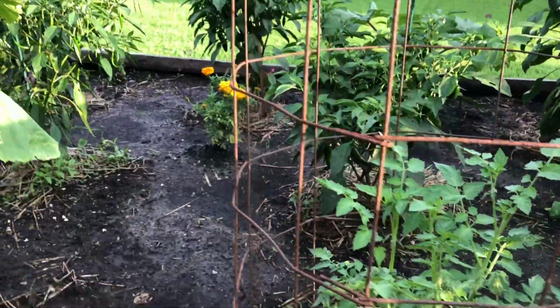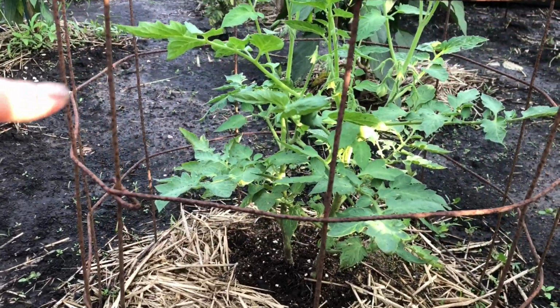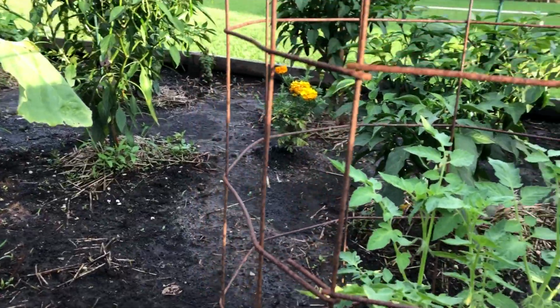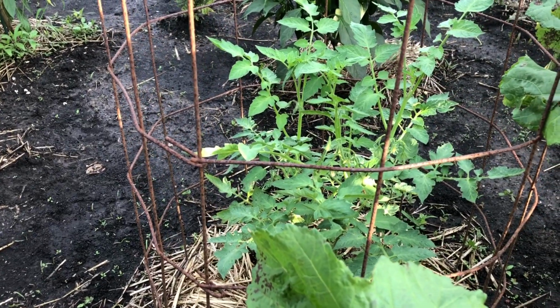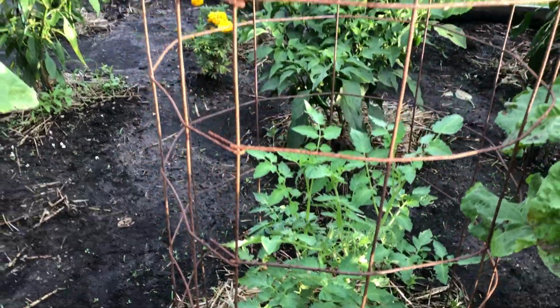Let's see. So this was actually another tomato plant. This is Aroma. We got some little baby blooms. We had to replace another tomato plant because it did the same thing that the ones I just talked about did, because it was waterlogged. It had too much water. So this one seems to be doing pretty good. I don't know if it's just going to be a hard year for tomatoes or what.